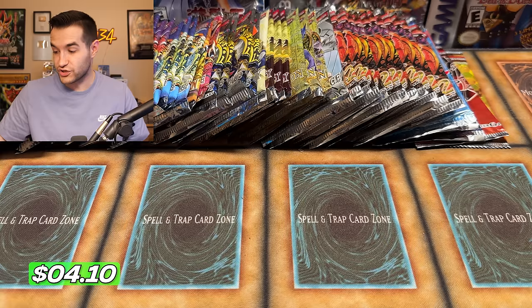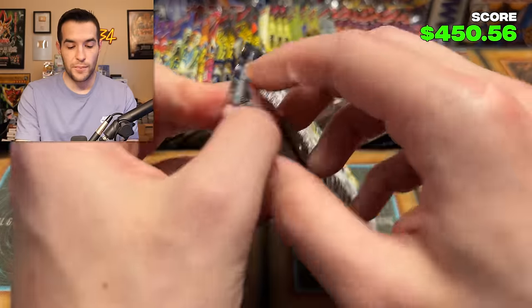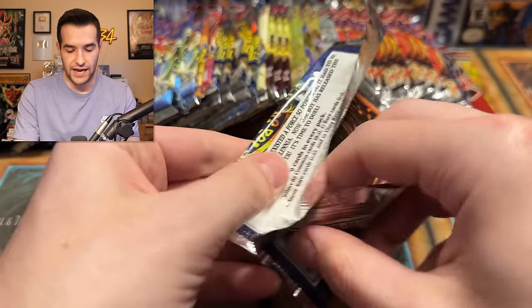Okay, Royal Oppression is crazy. I mean, it's good every time. It's worth quite a bit of money, but no foil. That's okay. We already got the Ultra Rare. Legacy of Darkness. I've not given up hope for a secret rare out of here with Yata or Injection Fairy Lily. Can we do it?